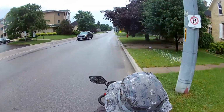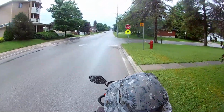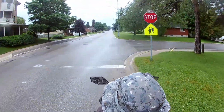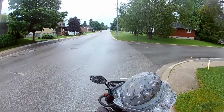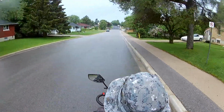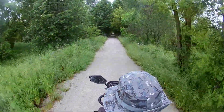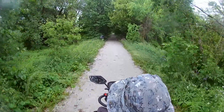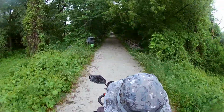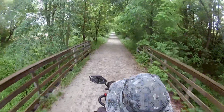So, I'm heading out. Some parts of the rail trail are grown in pretty good, and the trees are overhanging, hanging down low. It's kind of like going through a tunnel. It's actually kind of neat sometimes.